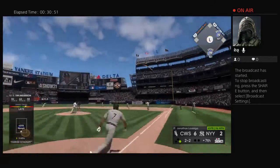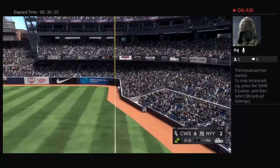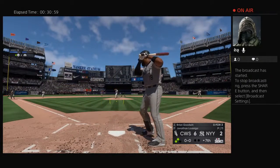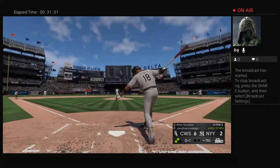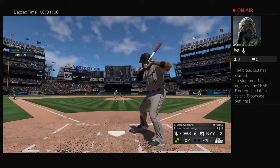Lifted in the air toward the line and right. Heading after it is Judge. He can't make the play as it hops over the wall, and that's a break for the defense as it's going to keep the runner from first from scoring. Brian Goodwin is at the plate now, and he's quickly behind 0-1.